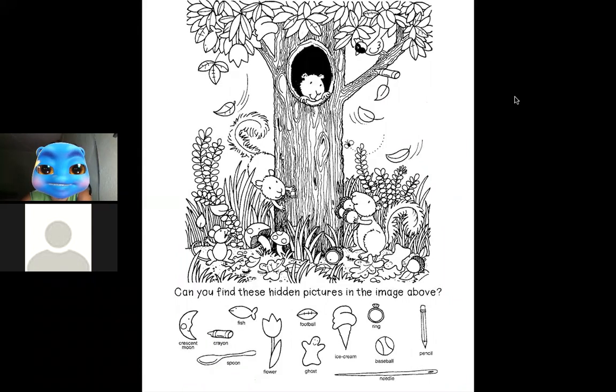We have the moon, the crayon, the fish, the spoon, the flower, football, ghost, ice cream, ring, ball, basketball, pencil, needle. When you circle the picture, make it small. Okay, all right, go. Like this one. I'll show you. Oh yeah, like that one. Very nice.